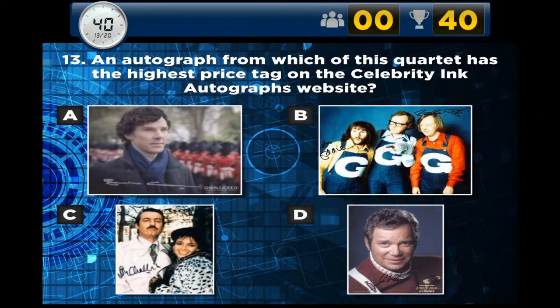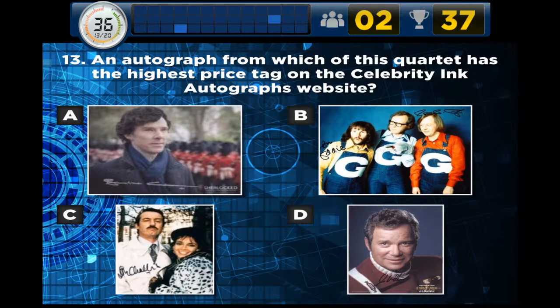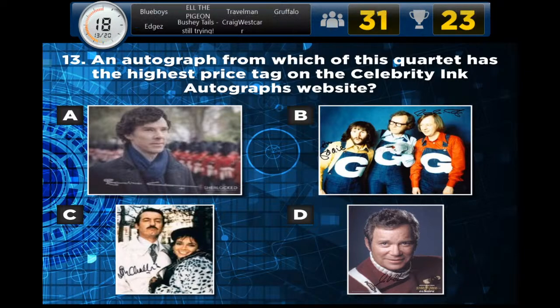Question 13. An autograph from which of this quartet has the highest price tag on the Celebrity Inc. Autographs website? Look at the celebrities. Is it A, B, C, or D? So, do you recognise them for a start? Well, that's Benedict Cumberbatch on the left, A. Then it's the Goodies, B. We see John Challis as Boycie from Only Fools and Horses there, and also William Shatner, who was, of course, Captain Kirk on Star Trek.